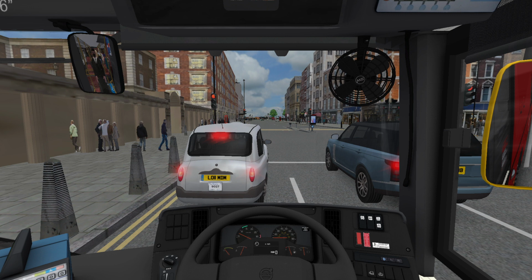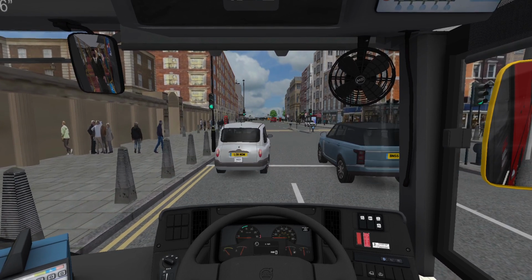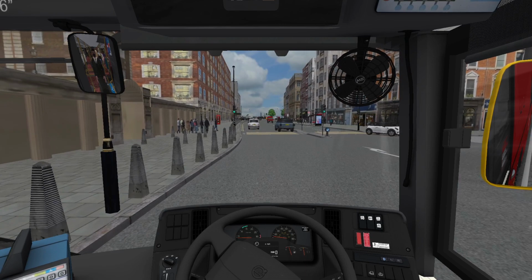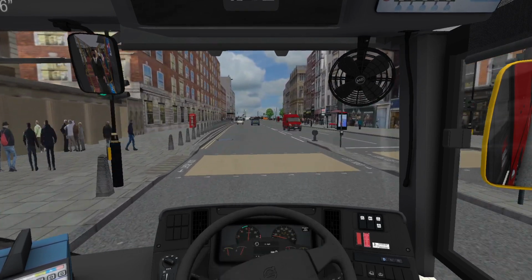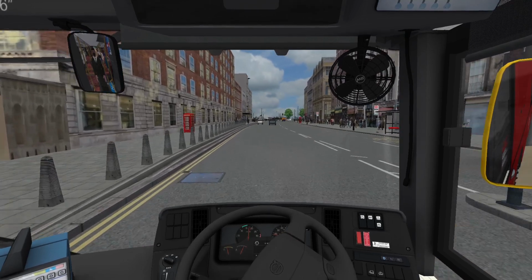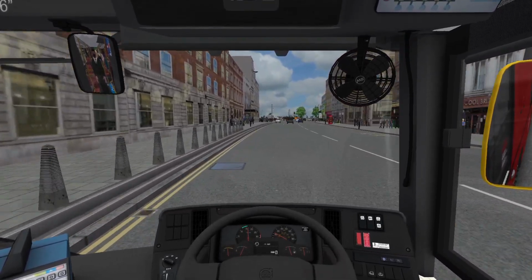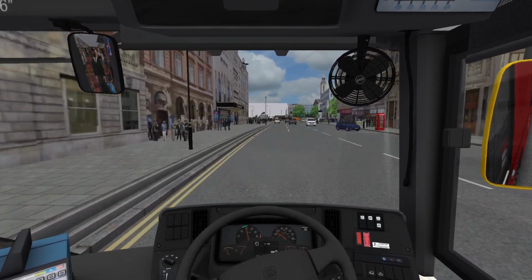Okay, we just need a green light. Yeah, they put in the bollards as well. I think that's due to the terrorist attacks. But they kind of just seem to come and go. Maybe it's for something else.